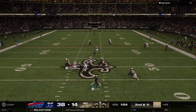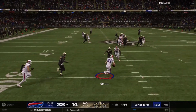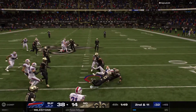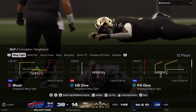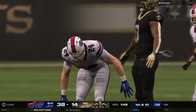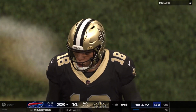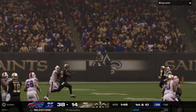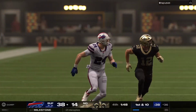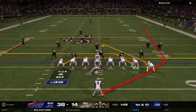Throwing now is Rattler. And for the 4th time today, he has been intercepted. Picked off by Cole Bishop. And the Bills are going to get it back here just past the 35. And that should be the final dagger in this one. I mean, barring something dramatic happening here, Mike, I just don't think there's enough time or possessions left in this game to pull off any sort of comeback.